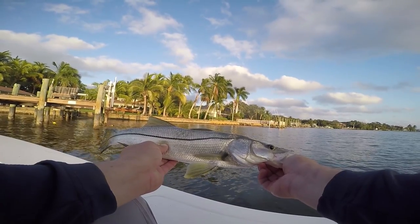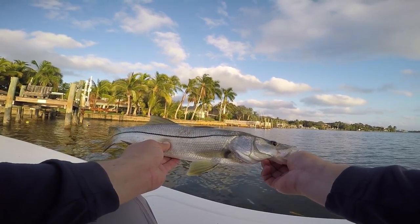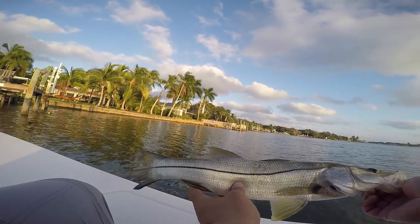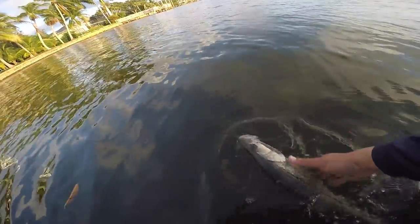That was something else. He had me wrapped around 2 different pilings, and a boat came by and threw off a big wake, pushed against the dock. Interesting though, it's got some missing fin parts, but we'll get him back in.